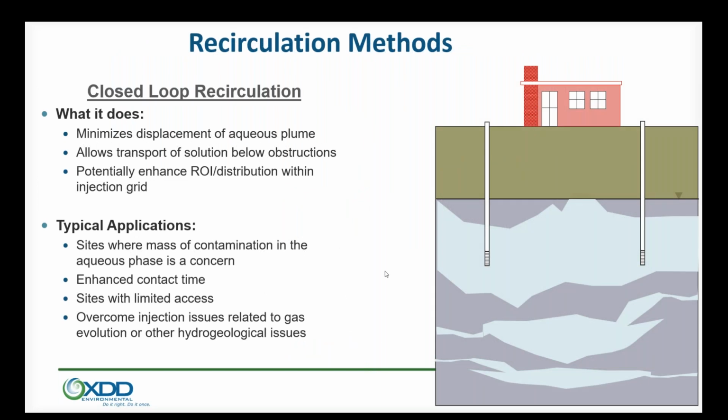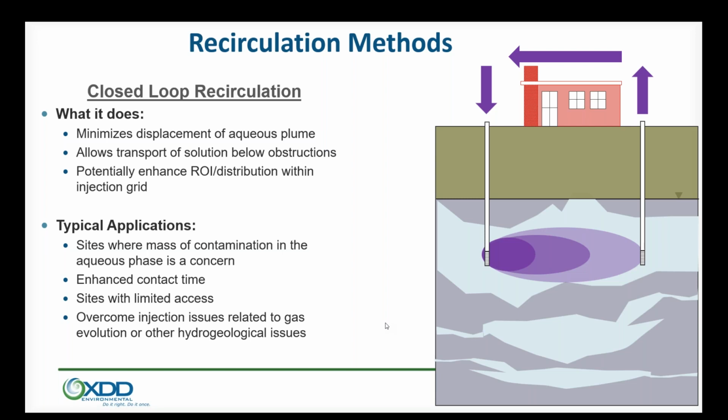So here are some of the recirculation methods, and maybe this animation will work. I guess it will probably not. I was hoping it would work because it looked really cool. I can just assure you all that that was a really nice animation right there.